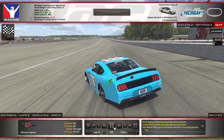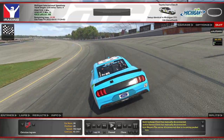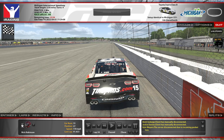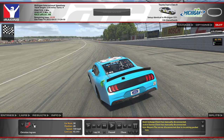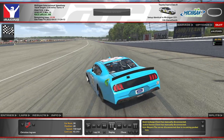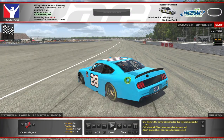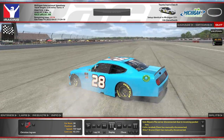So you don't even lift, huh? You're not gonna lift to try to save it? Well, I mean, why would you? When you're this far back. Still in the gas, by the way. Still in the gas, by the way.